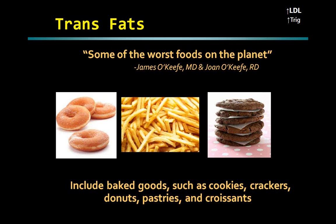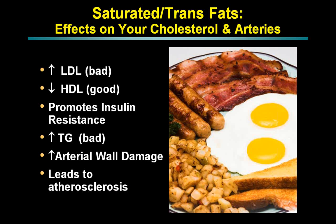And these trans fats are baked goods such as cookies, cakes, pies, donuts, pastries, croissants, crackers, anything that comes in packages often is loaded with trans fats as well. So if you knock back on the saturated fats and trans fats, you'll improve your cholesterol. If you eat more of them, you'll increase your bad cholesterol, you'll reduce your good cholesterol, you'll increase your triglycerides, you cause damage to your arteries, and it will lead to plaque buildup.